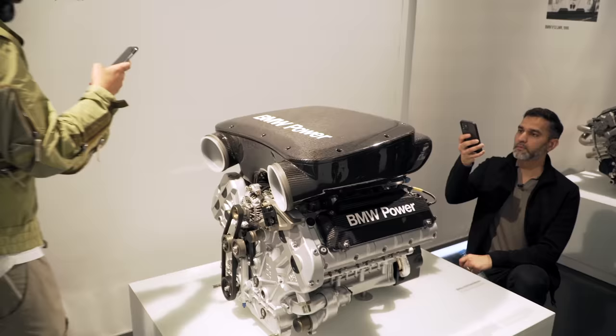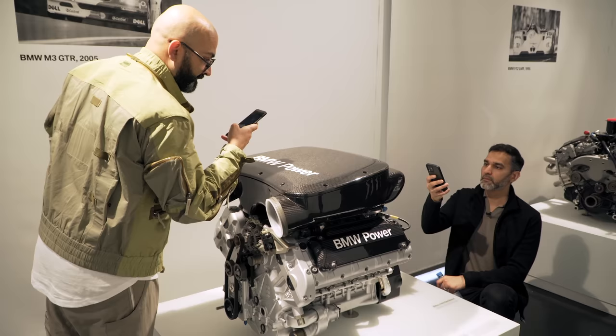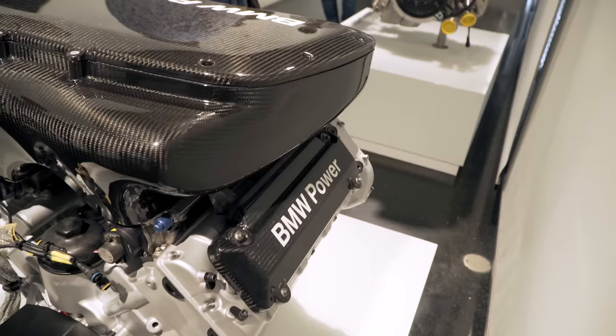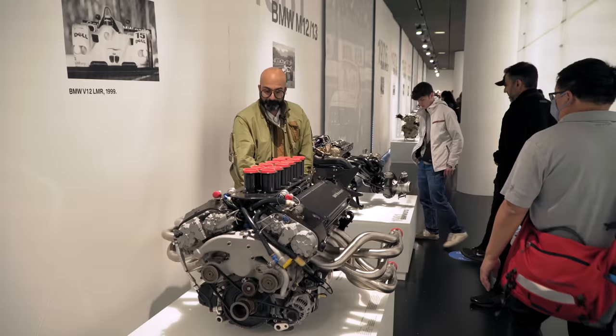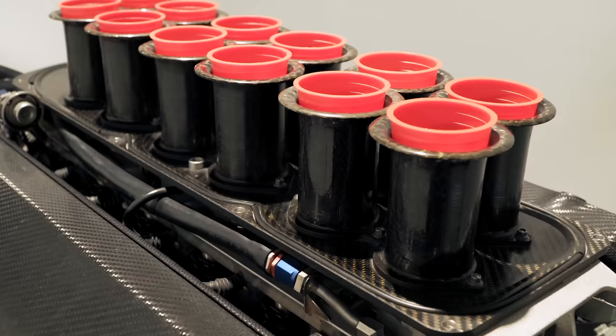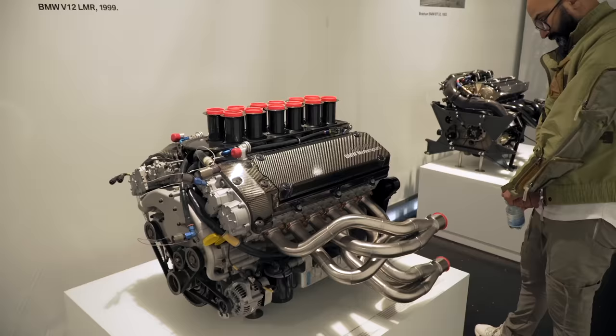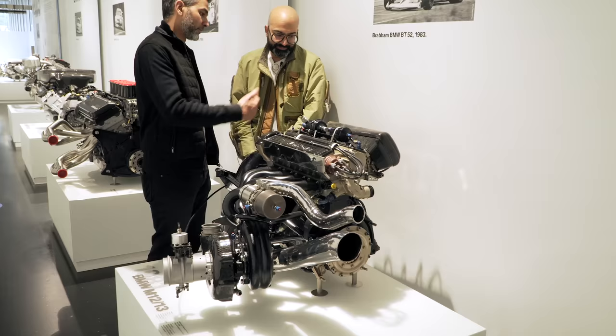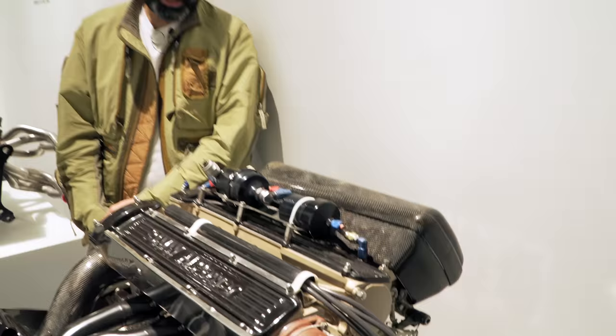So that is the P60, which was in the M3 GTR. Look at the size of that. I'm confused about what's going in. Must be in there. Must be meth or something. Or water injection. Water injection. Interesting. That's definitely in there. Would you reckon that is water cooling?